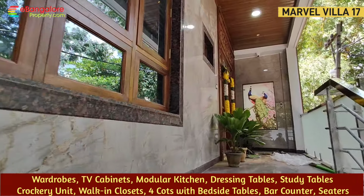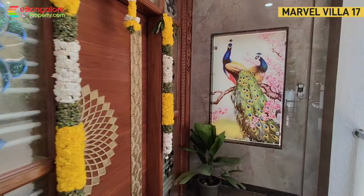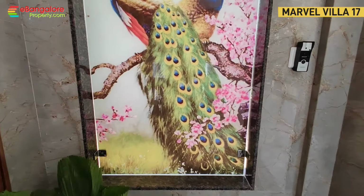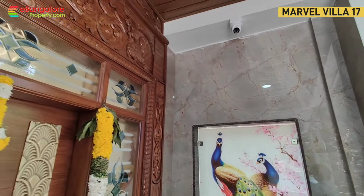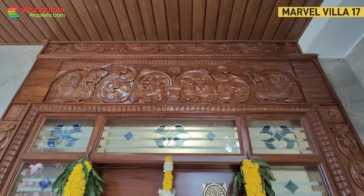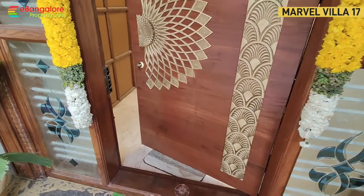East facing main door. This is the roadside elevation. Both east and north are roadside facing. Video door phone is provided. This is the foyer area. This beautiful wall art has etching glass done in it. Heavy teak wood door with carving. Stone and Fundermax have been used for the elevation. Heavy teak wood main door.